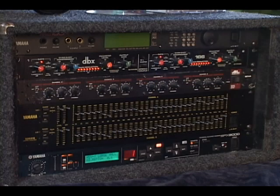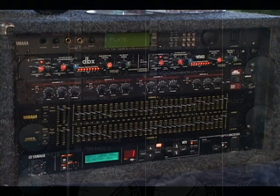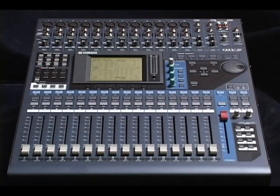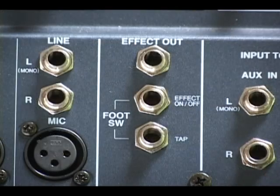Is it worth spending money buying the dedicated effects units as opposed to using the effects that might already be built into your mixer? That's a difficult one. And in fact, the answer is made even more difficult when you consider digital mixers. If you're running a small rig with a powered mixer, like the EMX68S, that will deliver all the reverb and delays and special effects that you're realistically going to need. Plus, it has an effects bypass jack, so that you can use a foot switch to mute the effect when you don't need it. This is all excellent if you're mixing yourself.